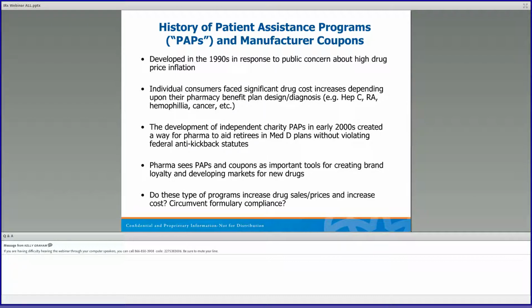But there have been concerns about exactly what kind of impact patient assistance programs and manufacturer coupons actually have on the drug spend for an employer. In fact, there was an article, I think in September, in the Chicago Tribune, which did a pretty big exposé on just what the impact was on employers because of coupons and different programs available to their members to help lower the cost of those drugs.